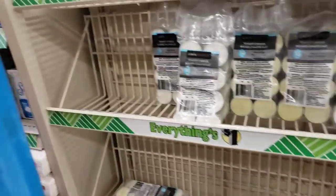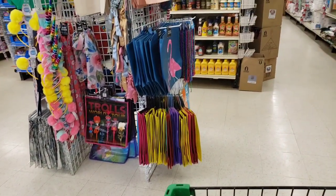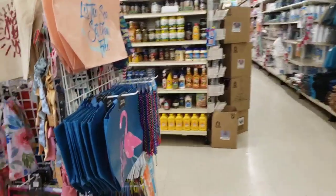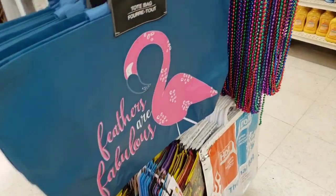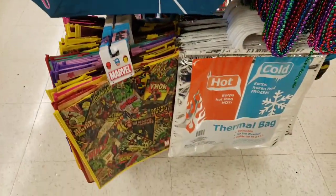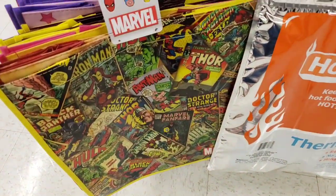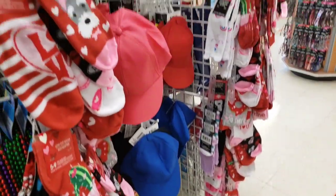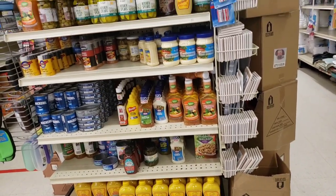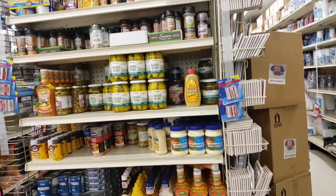What's back here? We can't get to it. We've got to move on, ladies and gentlemen. So they have bags. Let's see. Oh, these are new. I haven't seen these. Let the sea set you free. We got Marvel bags. Quite a few, but if I touch them, they're all going to fall off. It's just what happens every time I try and take something when they just stock it. Lots of picnic food, mustard, mayonnaise. We've got some pickles.